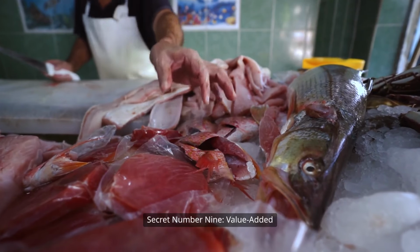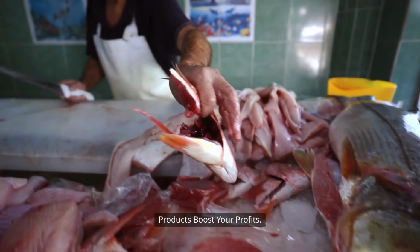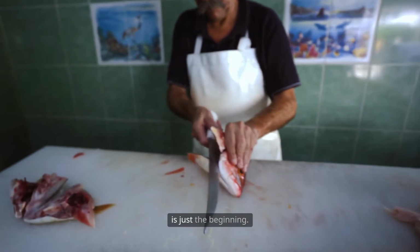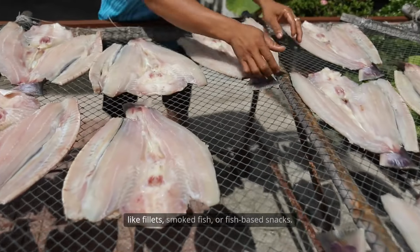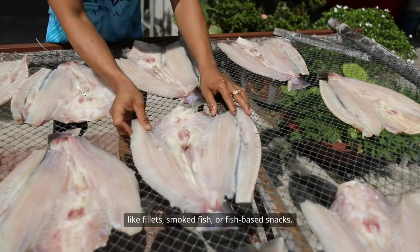Secret number 9, value-added products boost your profits. Selling live or whole fish is just the beginning. Savvy farmers create value-added products like fillets, smoked fish, or fish-based snacks.